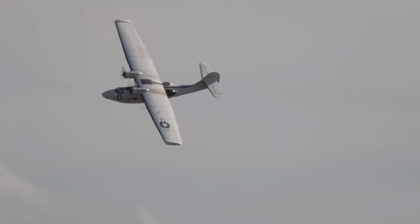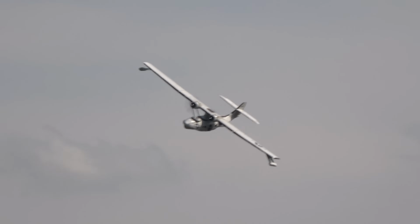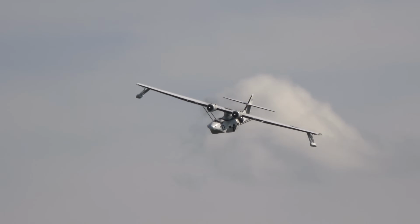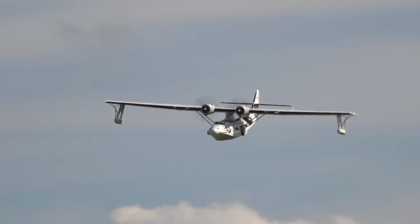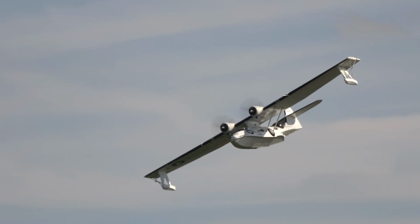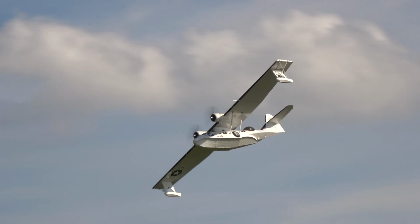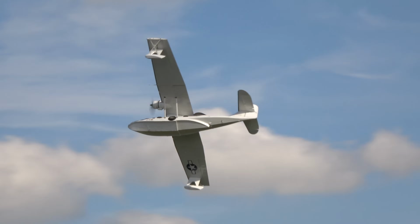The Royal Navy managed to press home their attack. The importance of the North Atlantic, of course, was in the context of the supply convoys delivering vital supplies to the United Kingdom via that route. So it had to be kept open as far as possible. Now here we see the Catalina flying past us with the wingtip floats deployed.